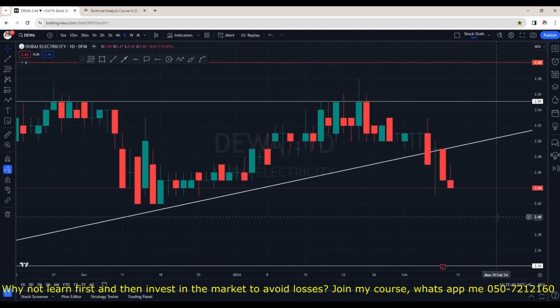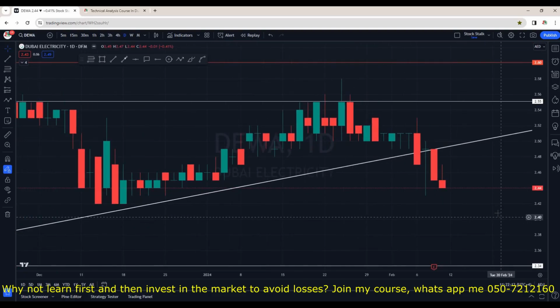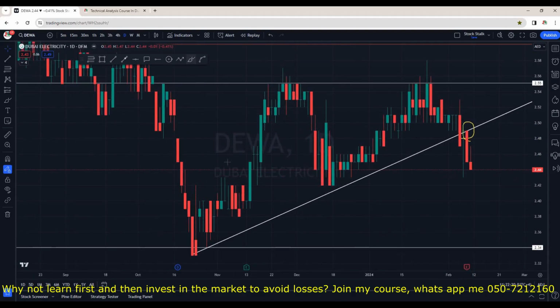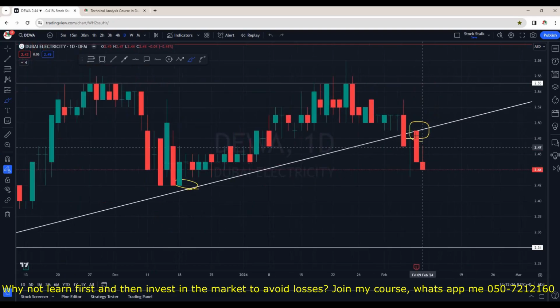Dewa really disappointed me. I was expecting a powerful financial quarter, but unfortunately it was below expectation. We can see a breakdown of an important support area. This was the trend line that Dewa was following and I was expecting it will bounce off from this zone. In fact, we saw a nice bounce. We saw a pause candle. I was expecting it will continue its upside momentum. Very next day they released their financials. Obviously it was below expectations. We can see downside momentum.